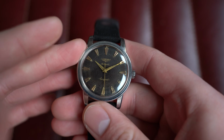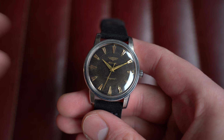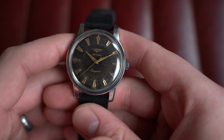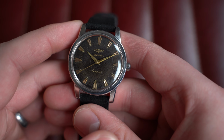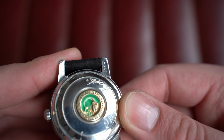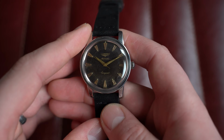Here it is. So this is the reference 9000-11 from circa 1957. We can determine that by the serial range, which is within the 10 million range as well. Inside is the automatic Longines caliber 19AS, and we even have the correct case reference on the lug right there as well, which is 1745. Very nicely done. A really cool watch.